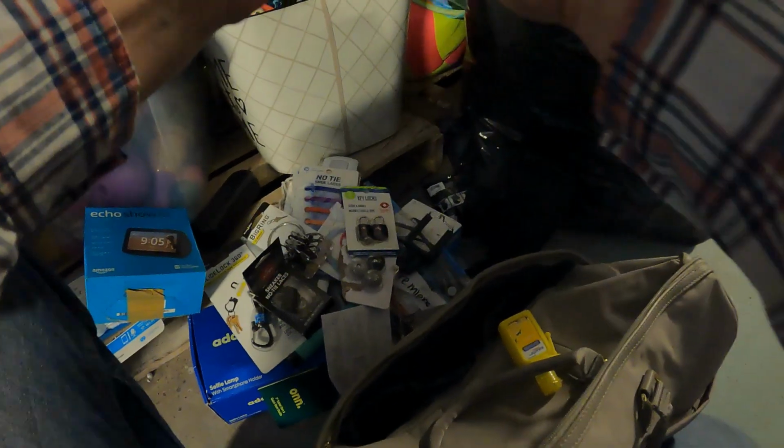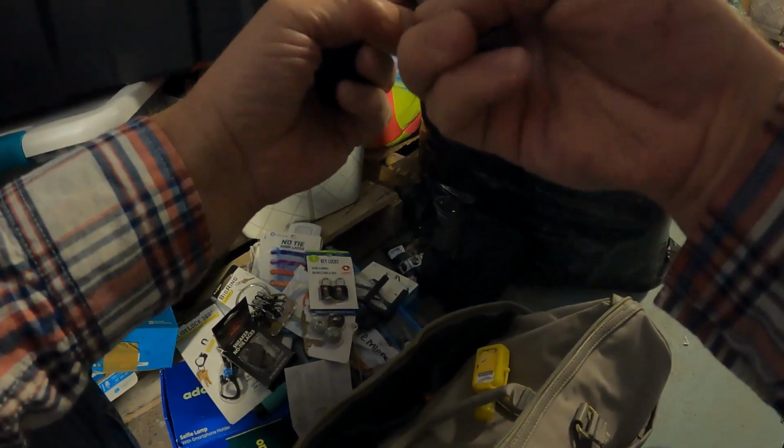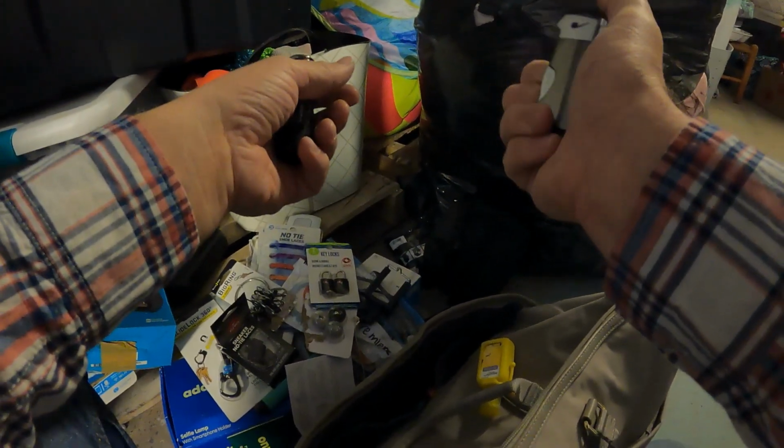Key ring. What is this? Okay, this is a lighter. It looks like one of those old butane Firebird lighters. Is there another one? Oh, we got two of them here. This is a Ronson. I know I've had these before. These are nice. These go way back. I found some old Ronsons before.